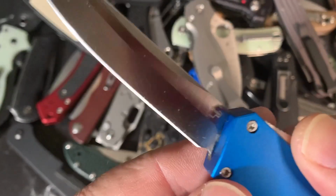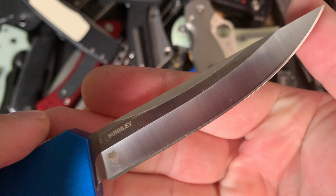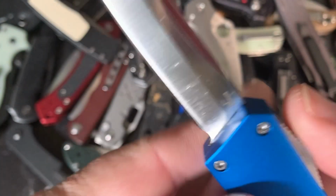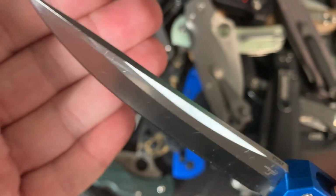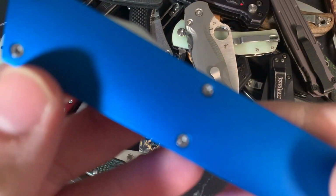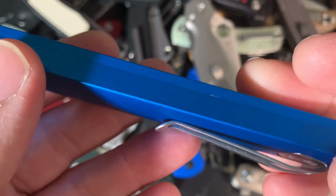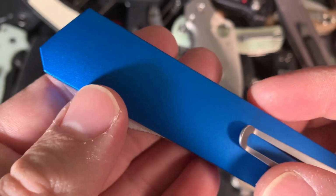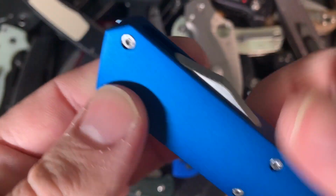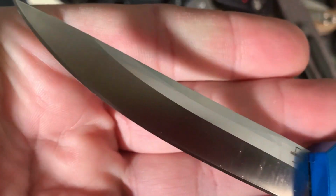This is represented as a Boker USA knife, and I'm not exactly sure what the deal is with CoberTech. I think a lot of the components are manufactured overseas. Maybe they assemble them in the U.S. Anyway, it's a well put together knife. It's aluminum handle scales, D2 satin finished Kwaiken blade. Action on it is nice and snappy.